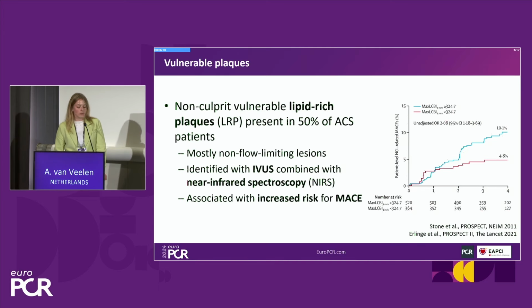So as you might know, non-culprit vulnerable plaques are present in around half of patients presenting with acute coronary syndrome, but it's often hard to identify them with standard angiography since they mostly do not cause lumen compromise. But we can identify their specific high-risk features, such as their large lipid-rich necrotic core, with intracoronary imaging techniques such as IVUS combined with near-infrared spectroscopy or NIRS.